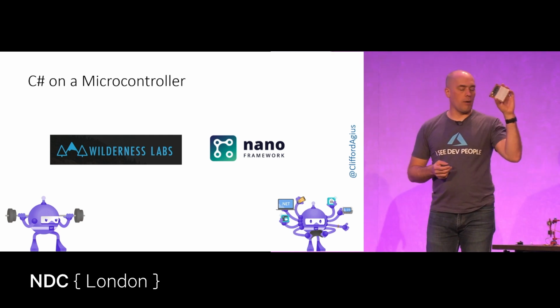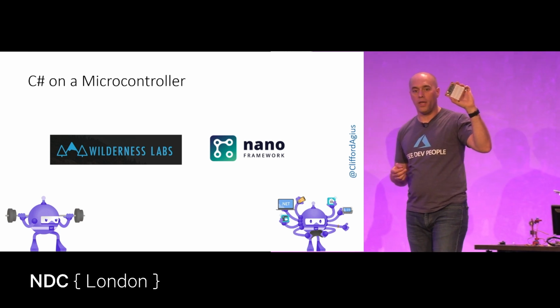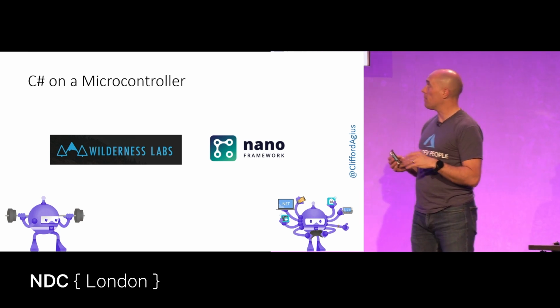That runs, as we'll come to in a little while, .NET, and it's got the .NET Mono runtime on there, as well as some other bits and bobs. We'll talk about it in a minute.